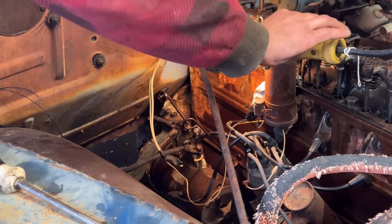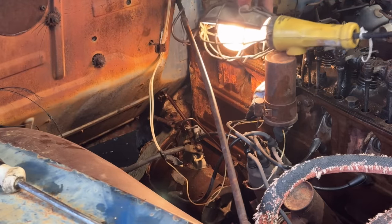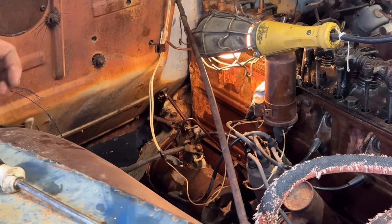I've been looking for a reason to use this old mechanics light that I found at an antique store. This is the real deal. Look, it even puts out light like it's 1950.